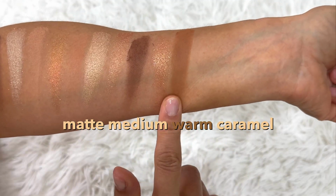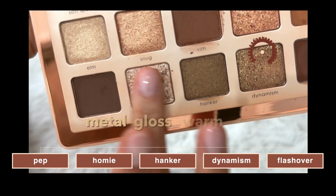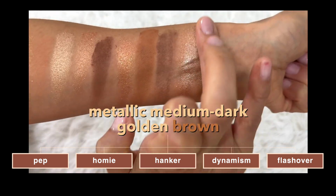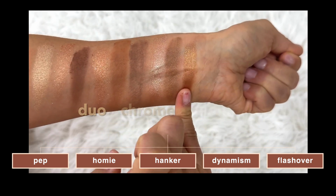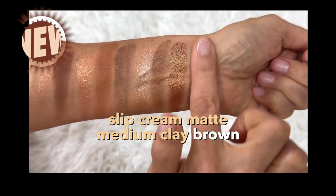Third row, we have Pep, a matte deep warm brown, Homey, the new metal gloss warm nude, Hanker, a metallic medium dark golden brown, Dynasium is a medium brown with green sparkle. And then the last one is the brand new Slip Cream Matte Medium Clay Brown, and that is called Flashover.